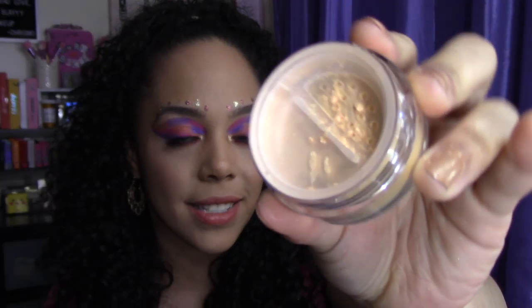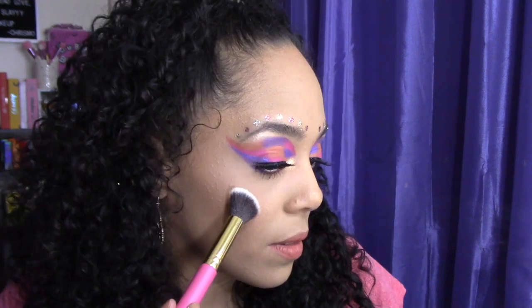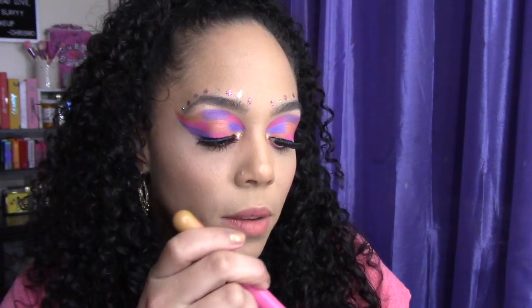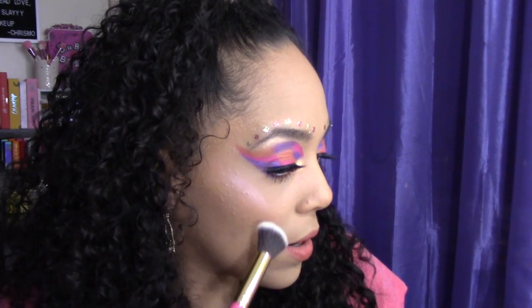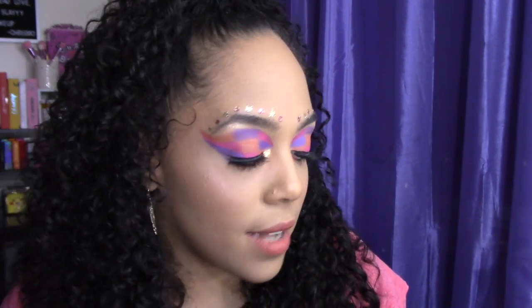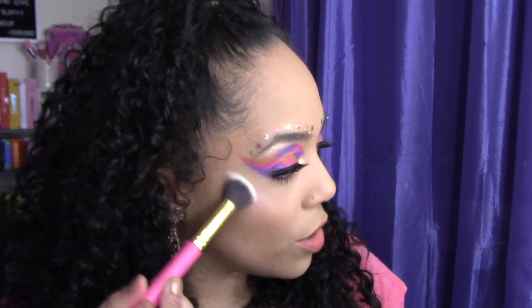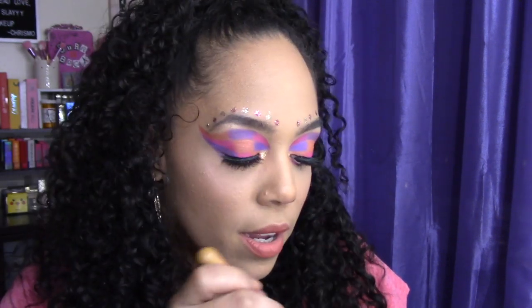So here it is. So I'm just going to take a little bit of this. Very, very little. I'm just gonna layer her up. There she goes. Oh, nice. I like this highlighter. It's very buildable, so if you don't want an insane glazed donut kind of look, you can build this up. I like this purple kind of highlighter.